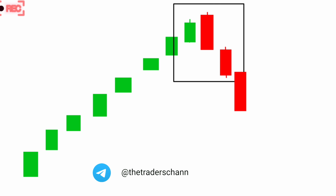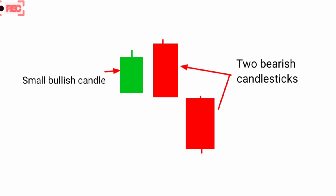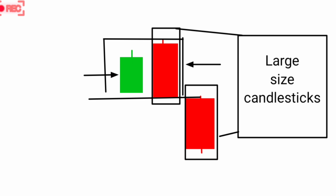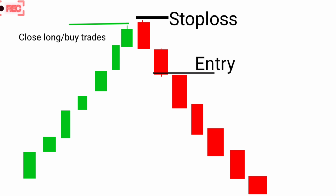The 3 outside down is a bearish candlestick pattern that appears at the end of an uptrend. It consists of 3 candlesticks, where the first candlestick is a bullish candlestick, followed by 2 bearish candlesticks. The second and third candlesticks are larger in size and completely engulf the first bullish candlestick. The pattern suggests a shift in the market sentiment from bullish to bearish as the bears take control of the market. Traders can use this pattern as a signal to enter short positions or to take profits on their long positions.